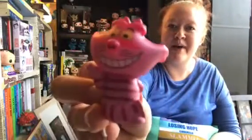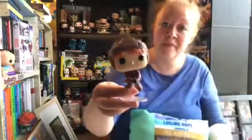Then I have Chezzy, little Cheshire cat from Alice in Wonderland. It was in a mystery box. I just like him so much. He's so fun. I love his character in Alice in Wonderland. And then I just pulled off one that was easy access with all my Harry Potter pops, because there's some that maybe I would have showed you instead, but I'd have to get a chair, have to move things around, and it's a hassle. So I just pulled down Ron.